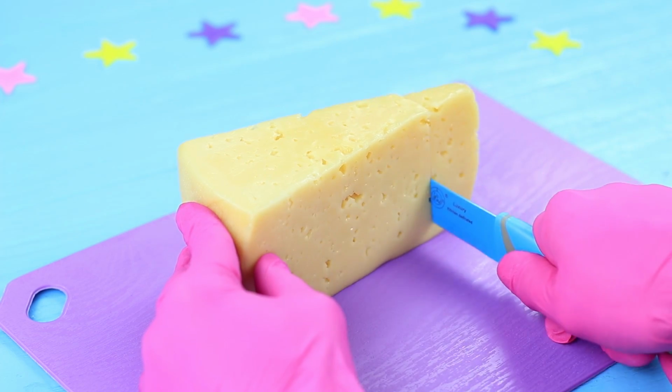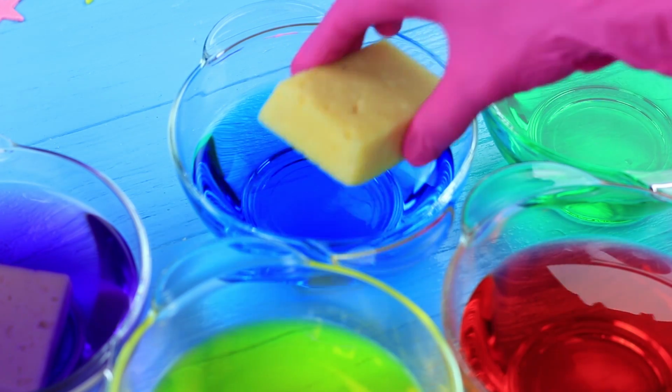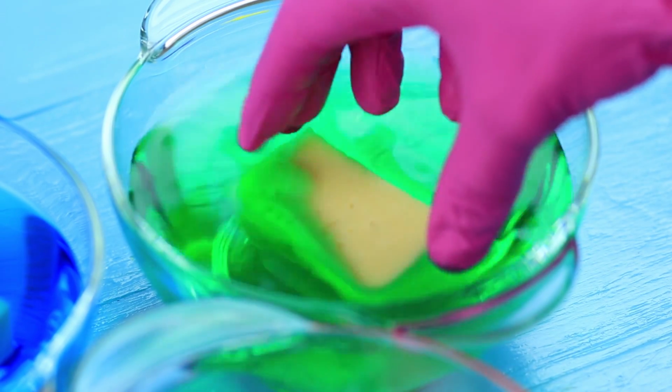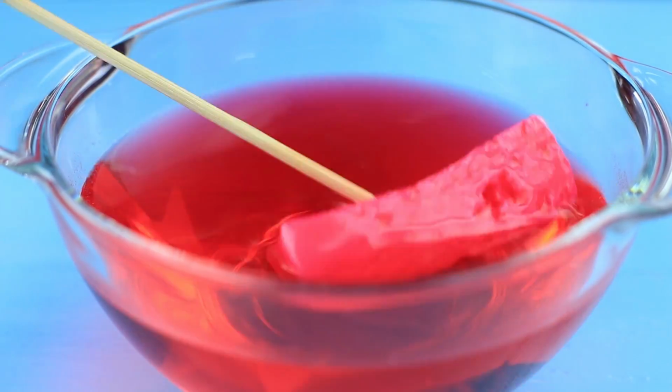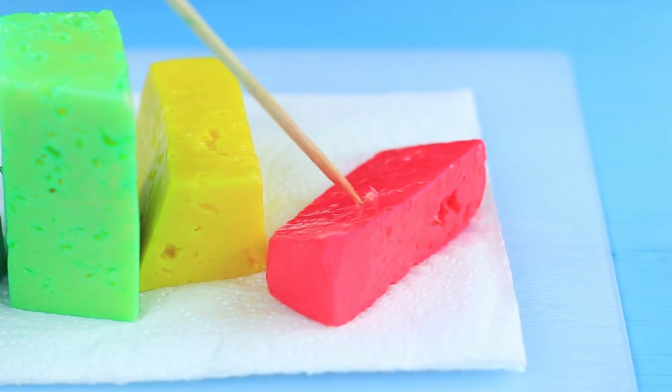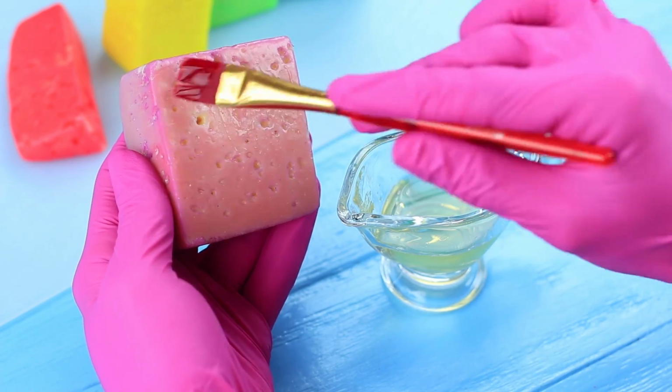Rainbow cheese. Cut cheese into big pieces. Dissolve food coloring in water and put a piece of cheese into each coloring. Let it soak through for 15 minutes. Blot the cheese with a napkin afterwards and let it dry. Fasten the pieces of cheese with a warm gelatin solution.